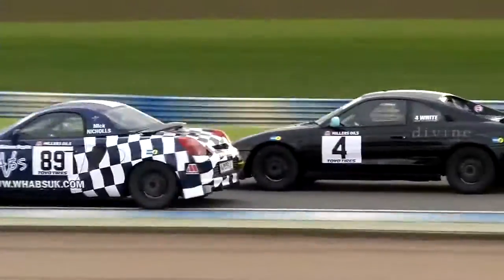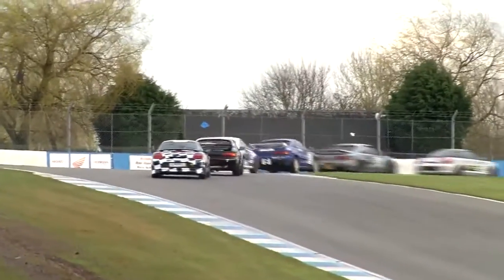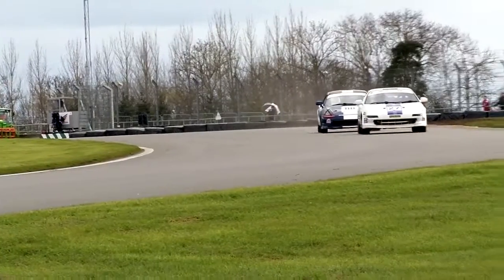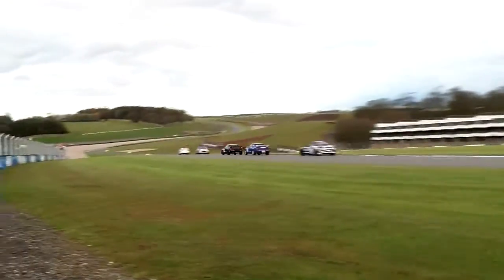Christian White trying to forge his way through. Up along the inside of number 89, Mick Nichols, in his 65th year, and White makes up another place now, puts him on the tail of Barber. Look at the gap the top 2 have over the rest of the field. Hodgson in 3rd place. Barber it is now that's up into 4th position.